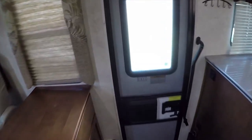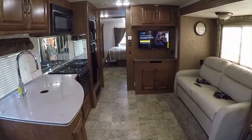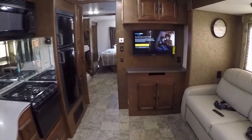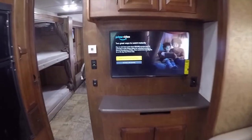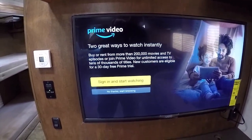Even the entry door latch unit, we changed with a brand new one. So this has its own keys only for this RV that the previous owner won't have access to. So it's got two brand new keys and a door lock for the entry to the motorhome. See, there you go. Amazon Prime streaming movies built into the TV.